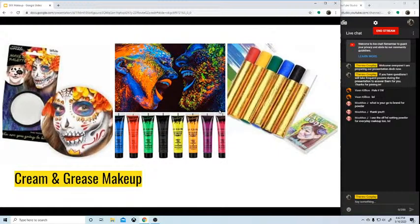You can try a setting spray. Do not apply a setting spray directly to cream or grease makeup. It will make it more watery, mushy. I'm not really sure how to describe it. It will just start melting. So applying powder first and then a setting spray, again, helps with its longevity and decreases transfer, but there's no way to really permanently stop transfer from this makeup.